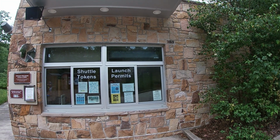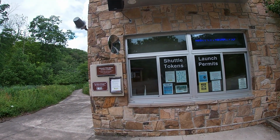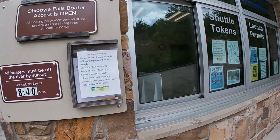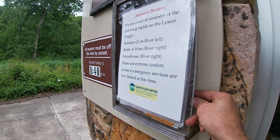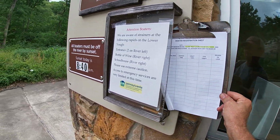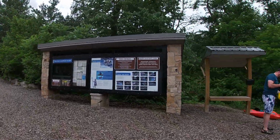But before you take off, you have to get a launch pass, and that's only on certain days. And you also have to get a shuttle token. The shuttle token will take you from the river up to the parking lot if you do the entire Lower Yough. You can also do the loop.